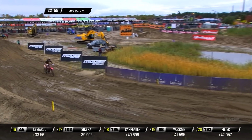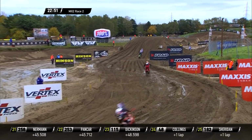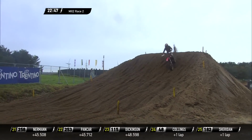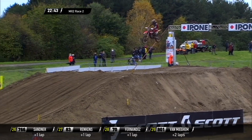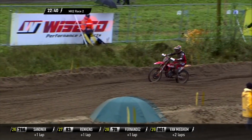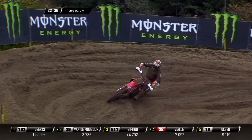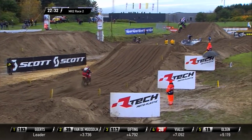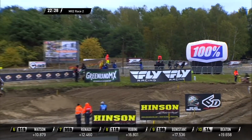Oh, Gifting. The Diga Pro Cross Gas rider just a little untidy, 2 corners in a row. Pushing hard for Van De Moosdijk. He's in 3rd. He's in a top 3 position, has never finished there before. The rider who joined us just 6-7 rounds ago in Mantova, of course.